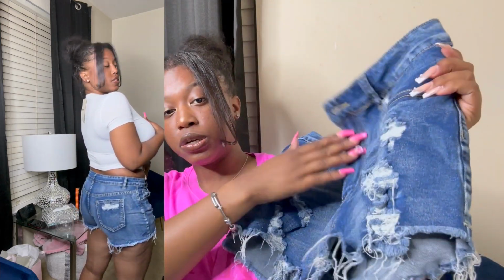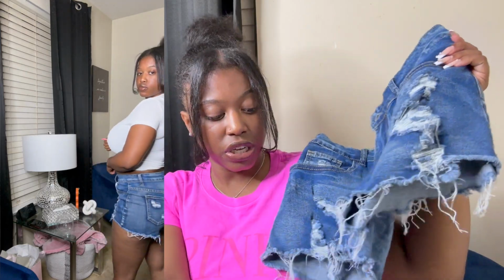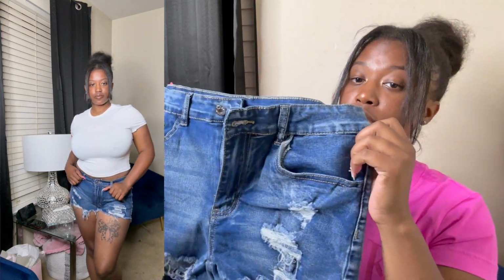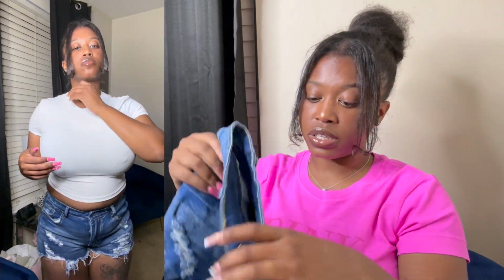I did get them in a size medium because I didn't want them to be too tight. They have good rips in them. And I love how the fringe or whatever you want to call it. And overall, it was a good fit. I would really wear these. Like I said, I know these aren't fall time, but I would really wear these. Yes, ma'am.